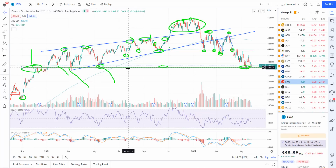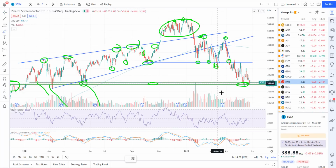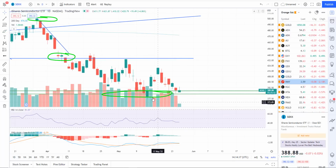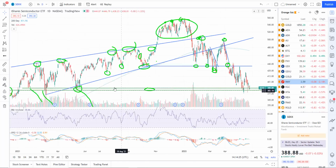Semiconductors, SOXX. Again, we have this range of support. I've had it marked out for a while, but it's right there, 388.60 down to about 383.40. You can see this is where we're holding so far. We've hit support here as well. We're grinding around over the last few days, but we're still holding that key level of support.